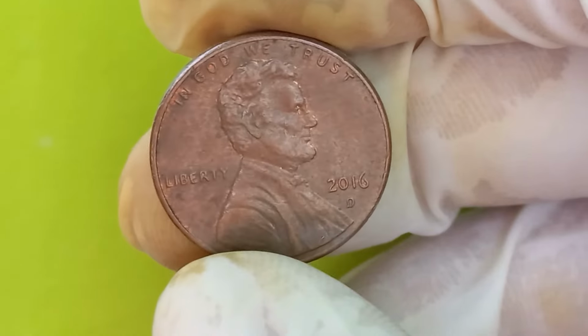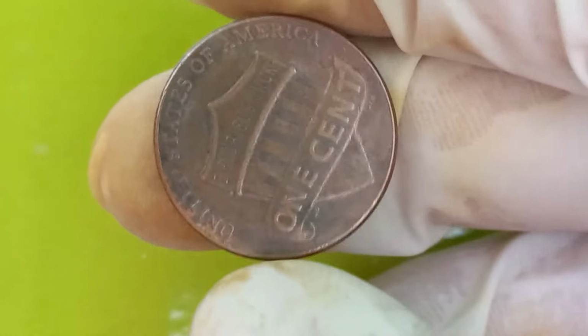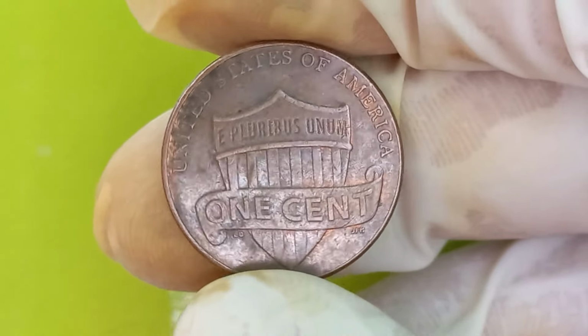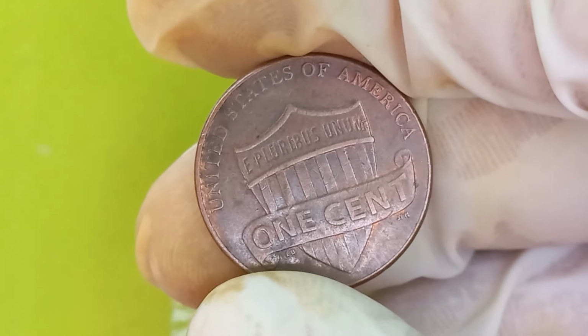Now, let's fast forward to 2016, when the United States Mint produced a limited number of Lincoln pennies at the Denver Mint with a unique D mint mark. These pennies were minted as part of the ongoing effort to commemorate the life and legacy of Abraham Lincoln. Little did anyone know at the time that these seemingly ordinary coins would eventually become some of the most sought after and valuable coins in the world.